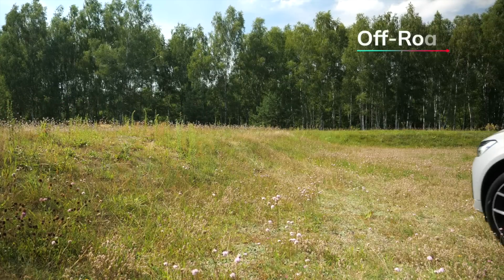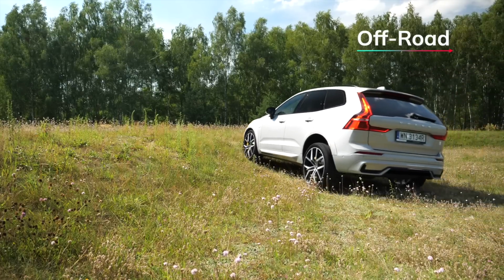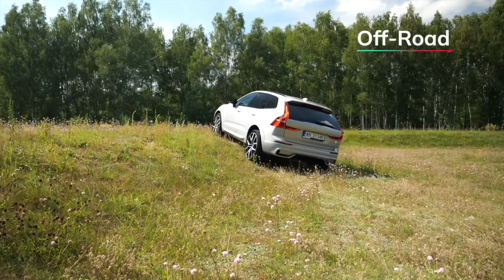The second approach is in the off-road mode. There is no way to control the ESP, the system does everything automatically. This feels even easier.